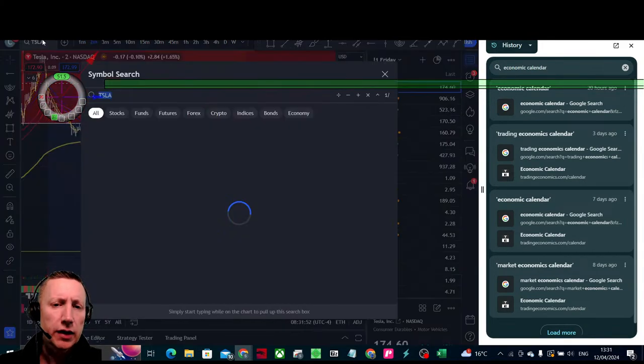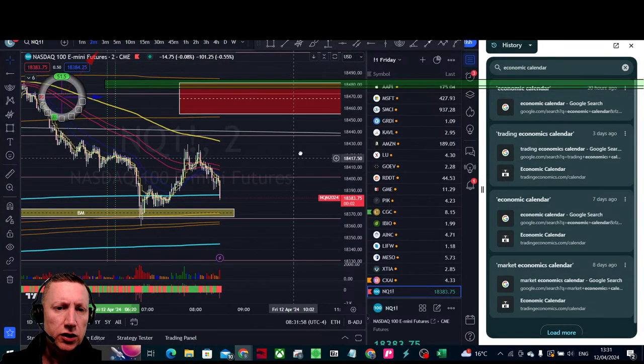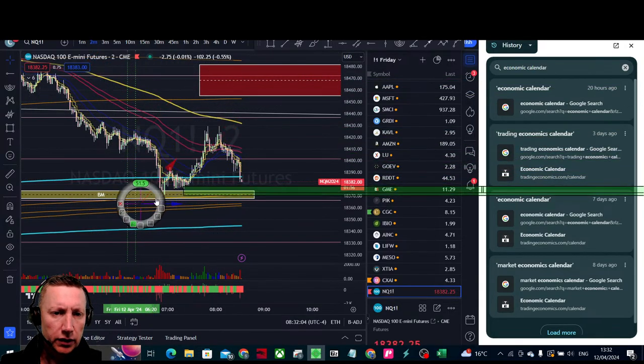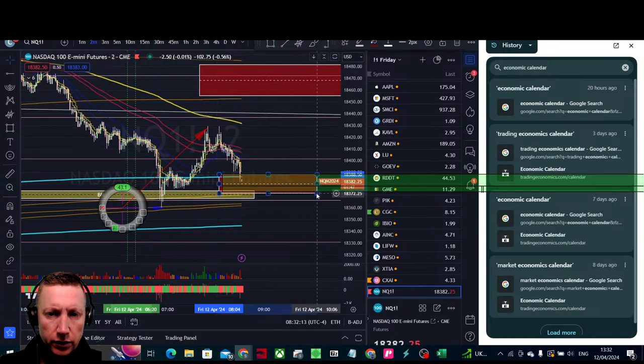Let's have a quick jump over to the NQs, because I feel like we are coming off on the NQs here. Yeah, okay. So NQs didn't make it up to the sell side liquidity. We've double topped near the 200 moving average. So let's find out if we are popping into this level and whether we can hold.